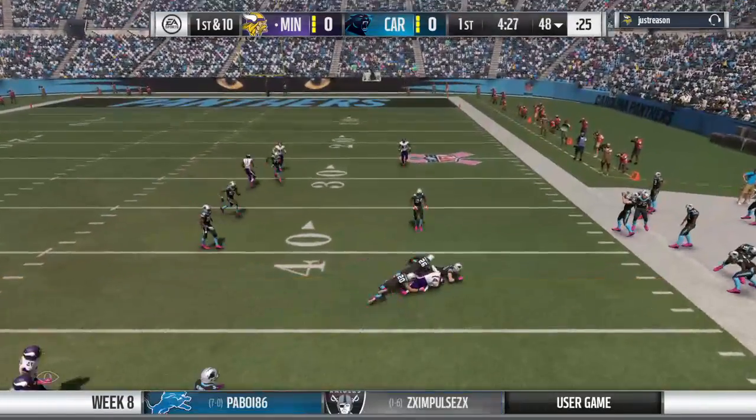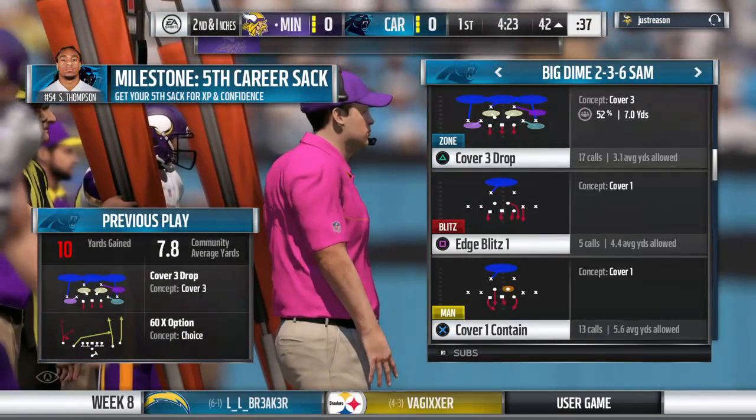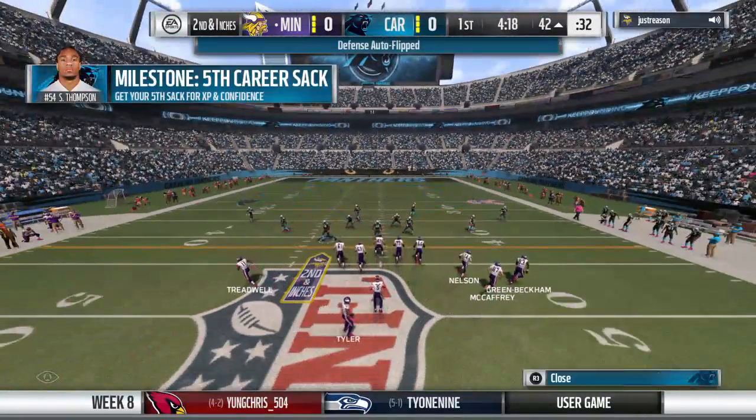And Nelson's got it. And this time he's able to take it down to the 42. That one good for 10 yards. And that'll bring up a 2nd and just about a few inches here.